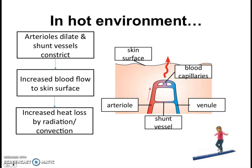So for example, in a hot environment, the body will try to lose more heat. In order to lose more heat, the body will increase the amount of blood that flows into the blood capillaries near the skin surface. Then heat will be lost through radiation. Now, how does the body increase the amount of blood to the blood capillaries near the skin surface? Firstly, the arterioles will dilate. So these arterioles here will become wider and more blood will flow through. Secondly, the shunt vessels will constrict. So this shunt vessel here will become narrower. So we kind of cut off the shortcut and blood is channeled into the blood capillaries near the surface instead. So more blood flows to the surface and more heat is lost.